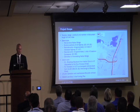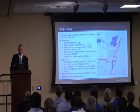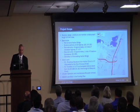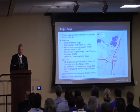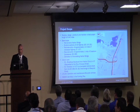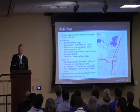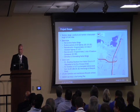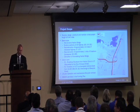The new Harbour Bridge will be 6 lanes wide. 181 will also be a 6-lane section. There'll be an expressway section with frontage roads. We're going to rebuild 1.6 miles of Interstate 37 and about 1 mile of Crosstown Expressway. There'll be a new interchange at the point where 181, Crosstown Expressway, and 37 come together. And then once traffic is moved to the new bridge, the old bridge will be demolished and removed.